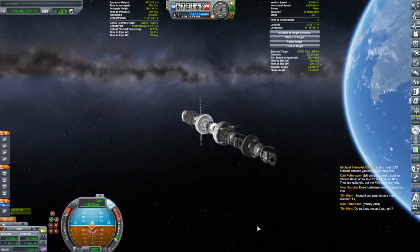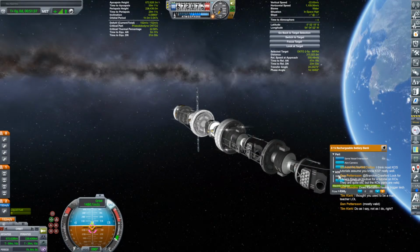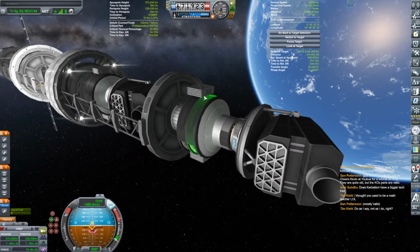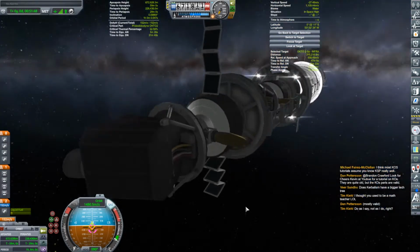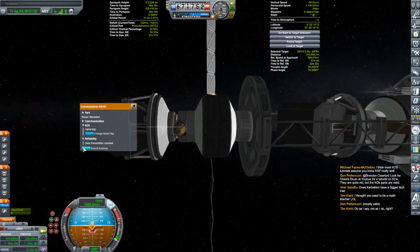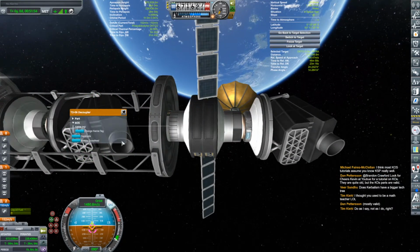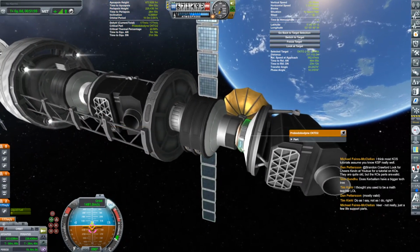So now we got to go out to here. Let's aim our camera out this way. We got to circularize, drop and circularize this first satellite. Aim camera. There we go. So we're going to want to extend these solar panels. We're going to want to extend this antenna. We're going to want to decouple. We want to control from here.